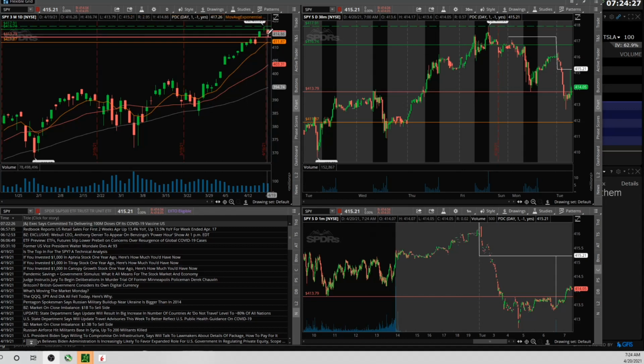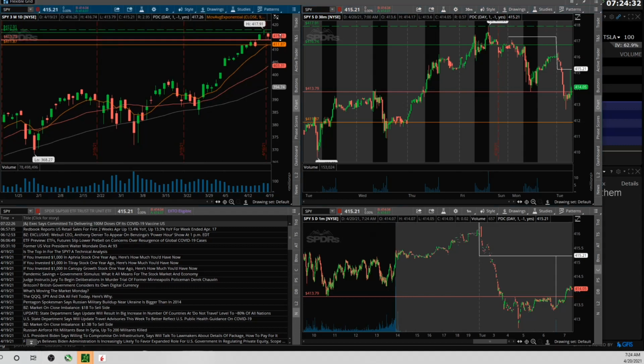Keeping the levels simple. Prior day's high, 416.74. Also knowing that all-time high is above, 417.91. Prior day's low, 413.79. We're kind of trading right at that right now. And then also knowing where the 9 EMA is on the daily, because that can be support, 411.87. Lose the 9 EMA, does look like it has some downside room. So just knowing where that's at.